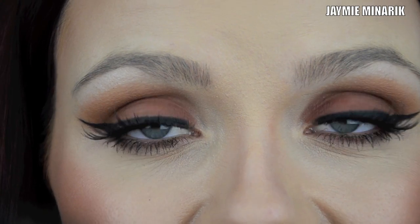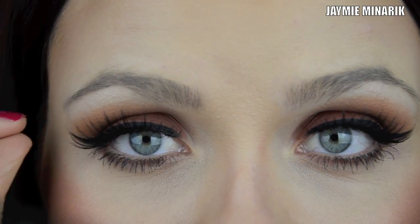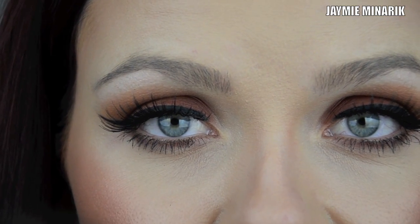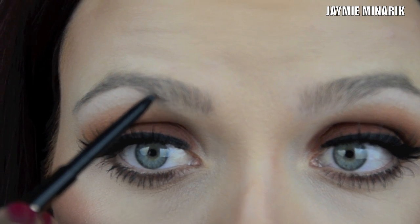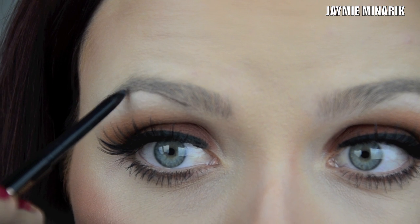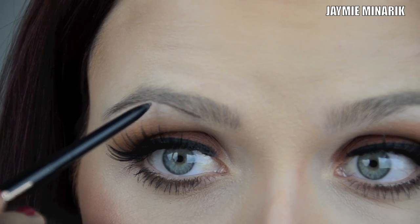All right, so to start off, I like to do an outline of my brows, starting with the base on the outside tail and then working my way in. The outside tail should be the darkest part of your brow, with the inside being the lightest. So I like to start a line right where my arch begins and just draw straight up and then straight down. A lot of people like to have a more rounded arch. I prefer mine to be a little bit more straight.